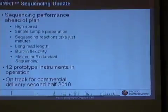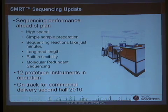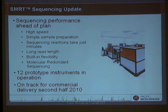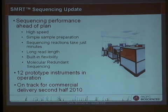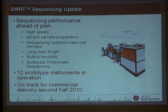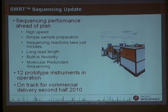We right now have 12 prototypes in operation at our facility that are being applied to a combination of production sequencing as well as transport. We're on track for commercial delivery of a version of this tool in the second half of 2010 that will make the throughput of these seem insignificant.